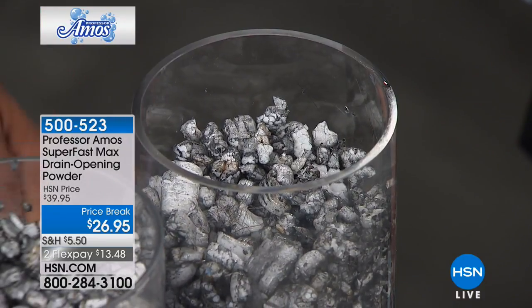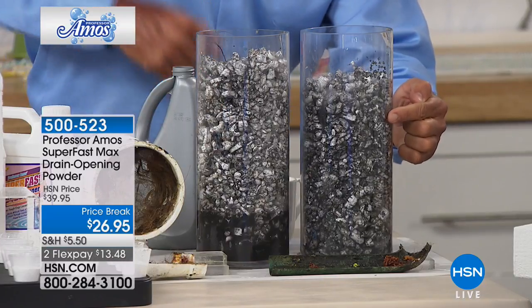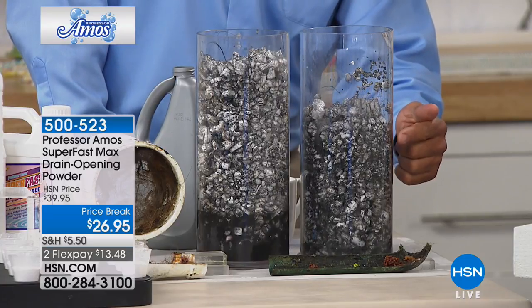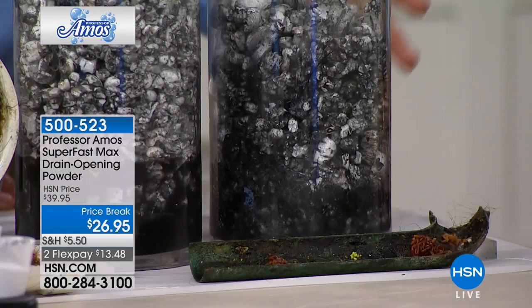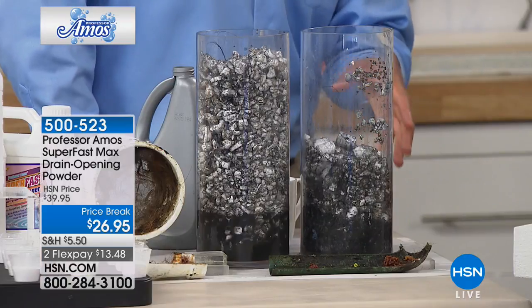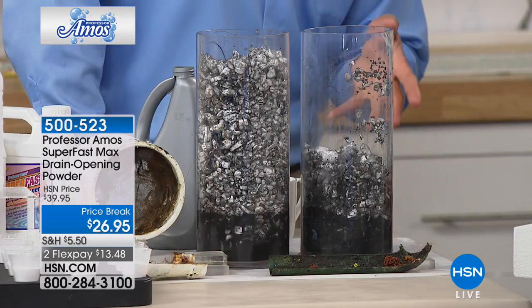I want to show you how fast our Super Fast Max works. You saw what happened over here, right? Nothing. My point exactly. Not yet, anyway. But right here, Super Fast Max is already going to work with the accelerated formula. It's already breaking down the oils and soils, all the hair, the food, last week's food, last month's food, last year's food as well, that's been hardened and solidified in the line. It breaks it all down into foam. Now you run the hot water when it's all done.